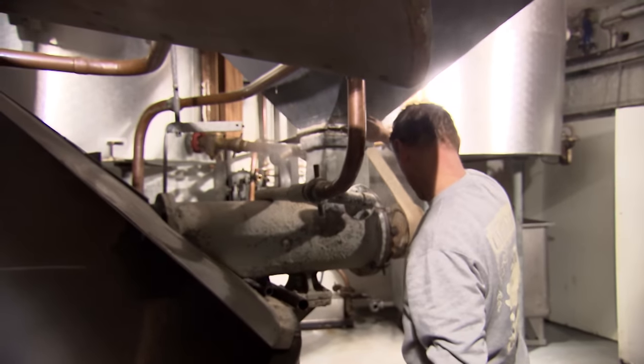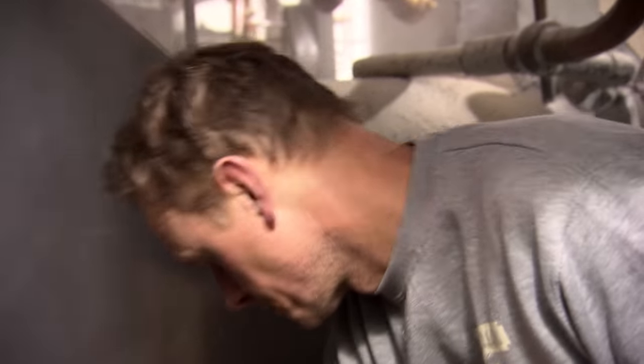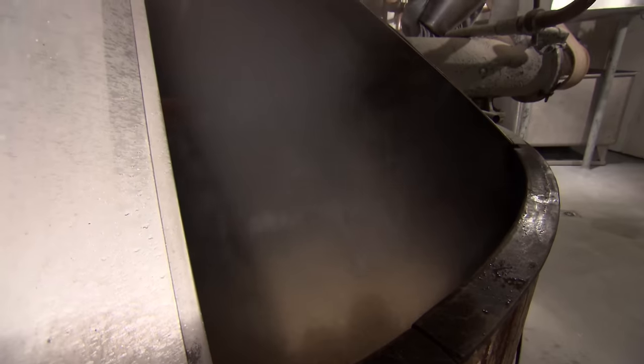Jean kicks off the process by filling a tank, or mash tun, with a mix of 65% malted barley and 35% unmalted raw wheat. Most brewing mash tuns are sterilised stainless steel barrels. This 150-year-old one, home to millions of bacteria and microbes, is most certainly not.